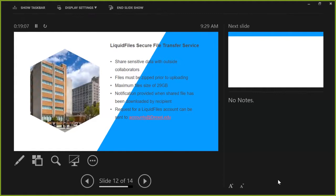But requests for LiquidFiles need to go through the Office of Privacy and Compliance. So I can't just set you up for LiquidFiles. I have to get a request from Robert Asante that says he's authorized this person. Basically, it gives him a chance to talk to you about who you're transferring the files to and make you aware of the risks. I don't think he's ever said no. It's just a chance for him to talk to you.